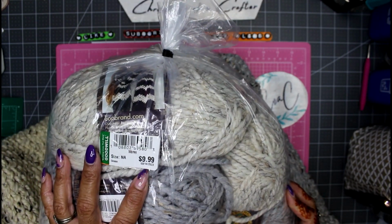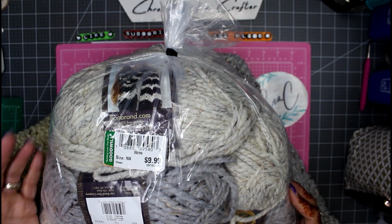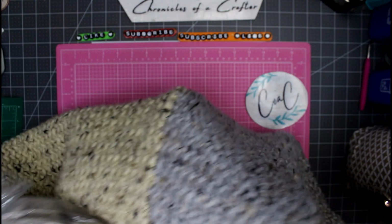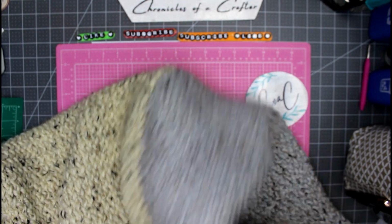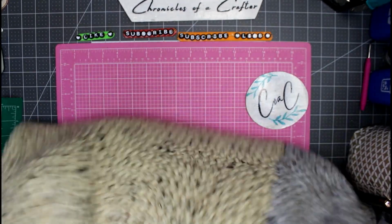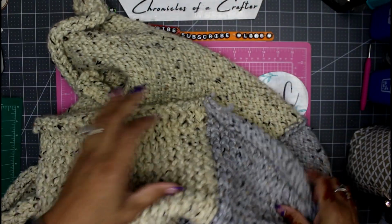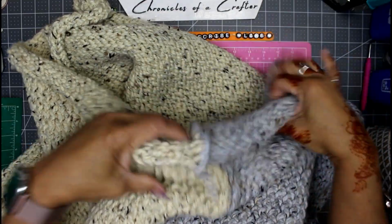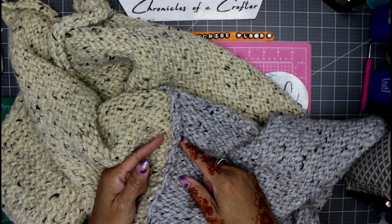For $9.99, you really can't go wrong for that. And I was like, yeah, I'll just pick up where I left off, because this is what my blanket is starting to look like. So yeah, I've just been looming away, and then once I get to the end, I tie it off, and then I just connect them on the back side.